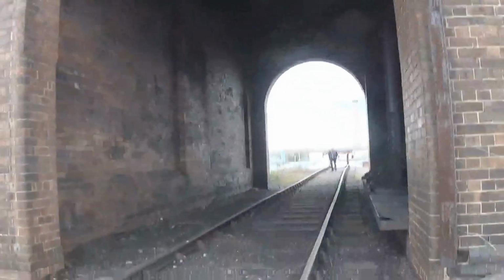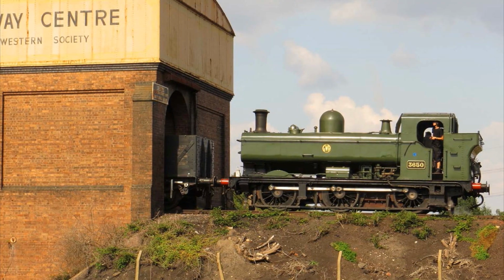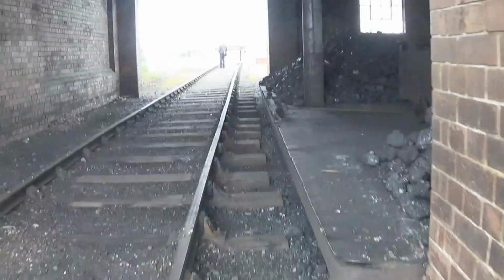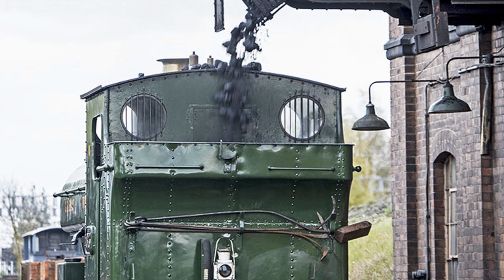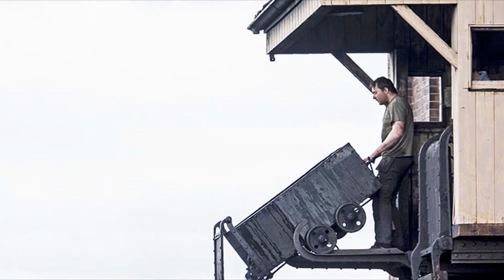Trucks are propelled up the slope and into the building itself, with strict instructions that engines are not allowed to follow them in. Trucks like their privacy. The coal is unloaded into metal tubs, which have their own little plateway extending out from the balcony. With counterweights to make them easier to lift, the coal is dropped into the tender or bunker of the engine. That is, if they've stopped in exactly the right place.